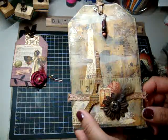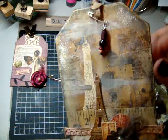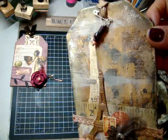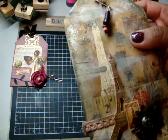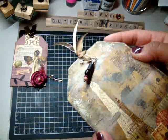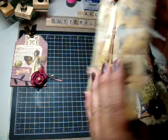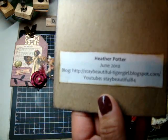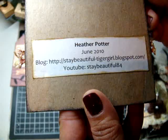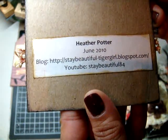Super pretty. I love her Eiffel Tower. It's just really pretty. Looks like she has a handmade charm on there too. And I love the collage work that she did on the background. I'm into all of this mixed medium collaging and all that. And she just did a really great job on that. And then she's got a little flower. So here's Heather. She's at stay beautiful tigergirl.blogspot.com and her YouTube name is staybeautiful84, so check her out.